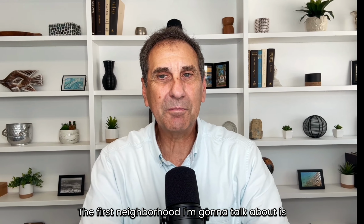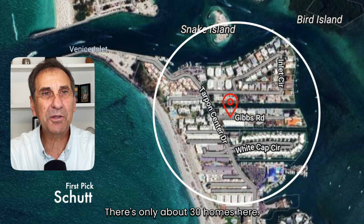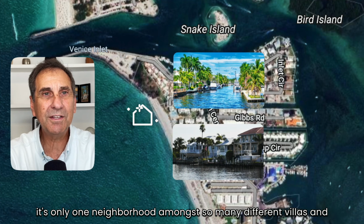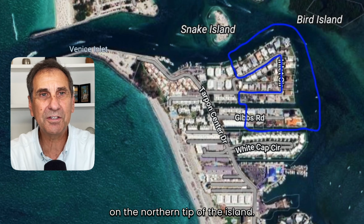The first neighborhood I'm going to talk about is what I'm going to call a hidden gem. It's the Schutt neighborhood. It's located on the very northern tip of the island. There's only about 30 homes here. Many of them are direct bayfront, and the others are on canal front. What makes this neighborhood so special is the fact that it's only one neighborhood amongst so many different villas and condos that it's unique to find a single family home on the northern tip of the island.